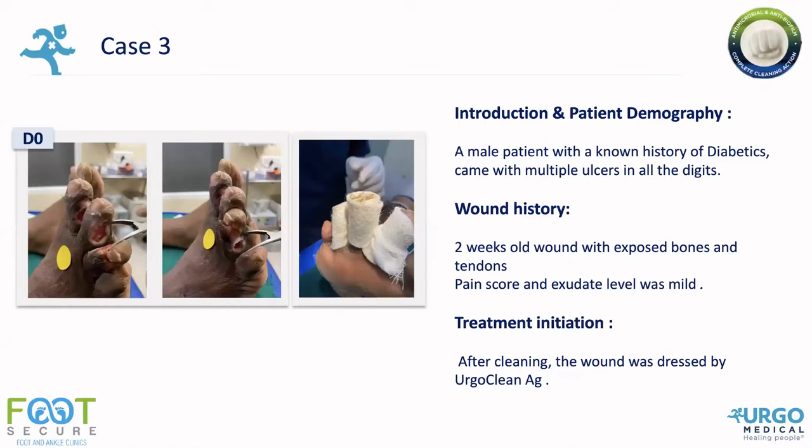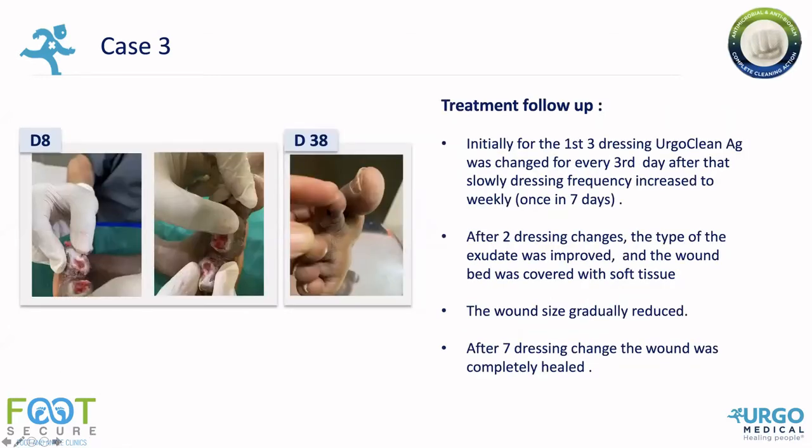And then we started debriding and started dressing with the UrgoClean AG. This is how we dressed it: we cut the UrgoClean AG and then started wrapping it around the digits, every digit per se, and healing went this way, where we can see on day 38 there is complete healing of the wound across all the digits. And this was completely managed by UrgoClean AG itself.